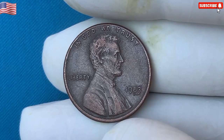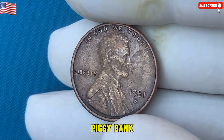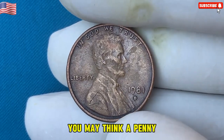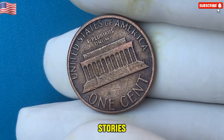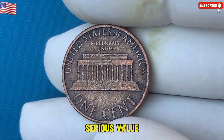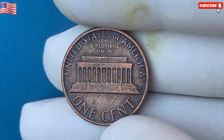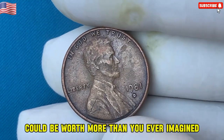Today, we're diving deep into a piece of American history that might be hiding in your pocket or piggy bank, the 1981 Lincoln penny with a mint mark. You may think a penny is just a penny, but this particular coin holds stories, secrets, and yes, serious value. So buckle up, because by the end of this video, you might discover that your humble 1981 penny could be worth more than you ever imagined.